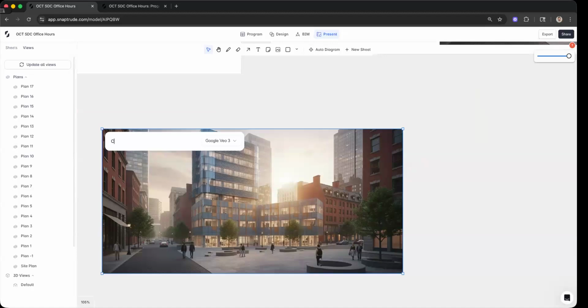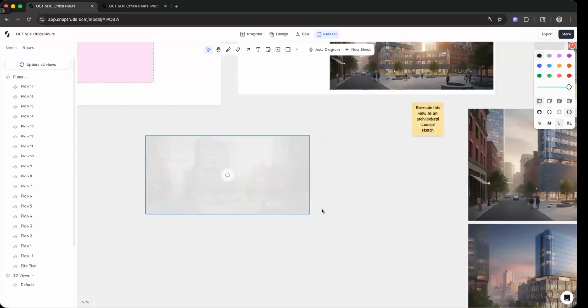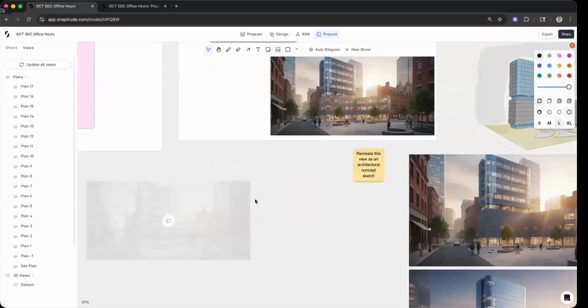We could say, a slow video of this. We can use Google Veo here to actually turn those renderings into really simple animations.